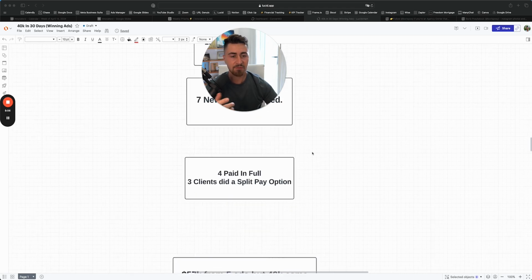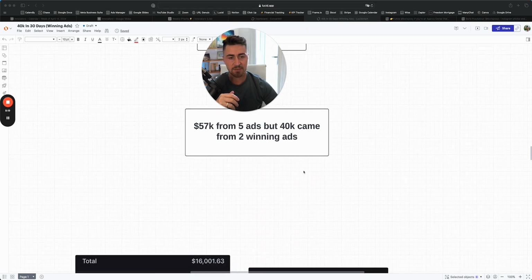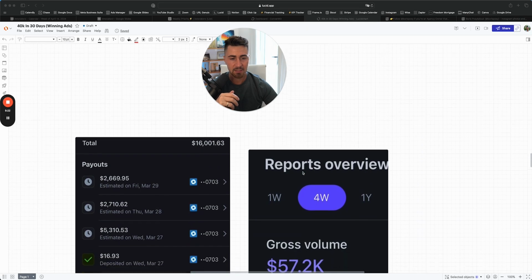And so out of those 7 people, 4 of them paid in full and 3 of them did a split pay option, which is great because I know not everyone can afford the high ticket service. So we do have a split pay option if needed. But what happened was we got 57K the last 30 days from 5 ads, but 40K came in from those 2, right?